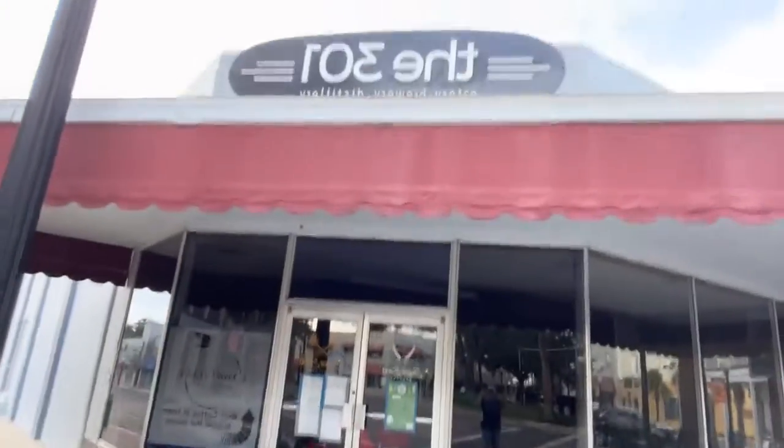We're gonna do a little tour, standing in front of this little restaurant, I guess. Used to be a restaurant, but who knows what it was or what it is now. It looks like there's a four-wheeler inside. Yeah, we're gonna take a little tour.